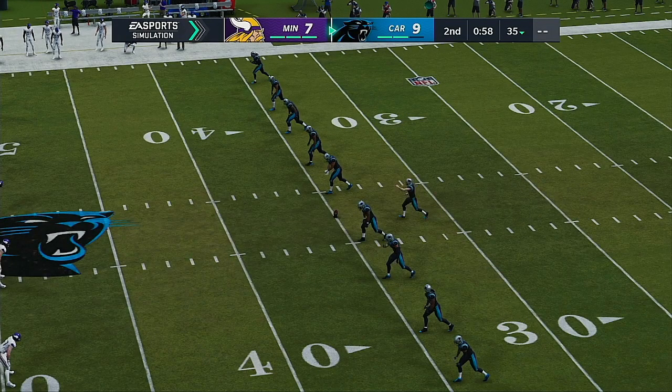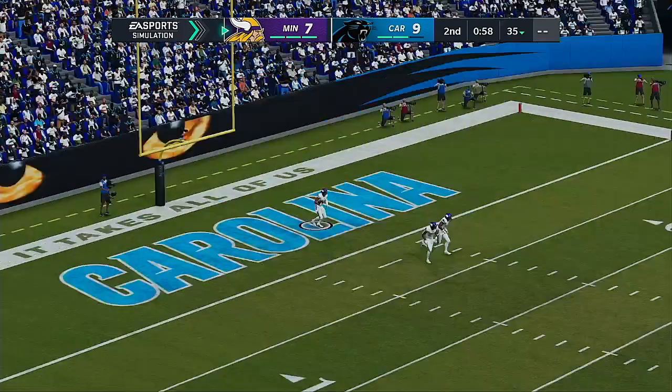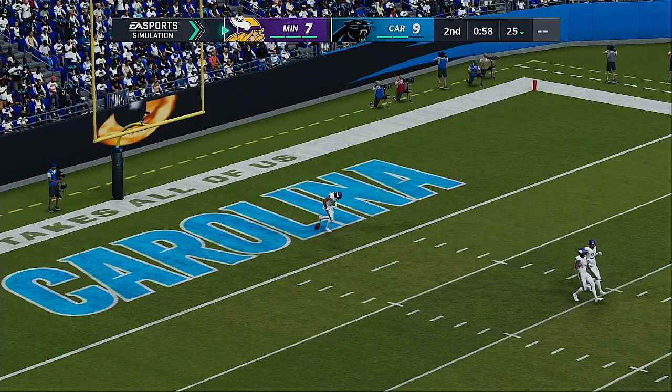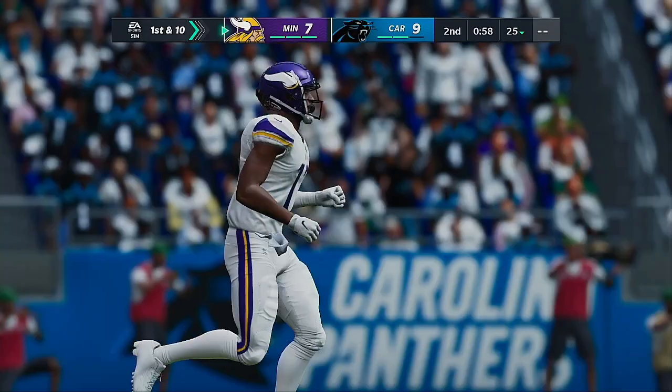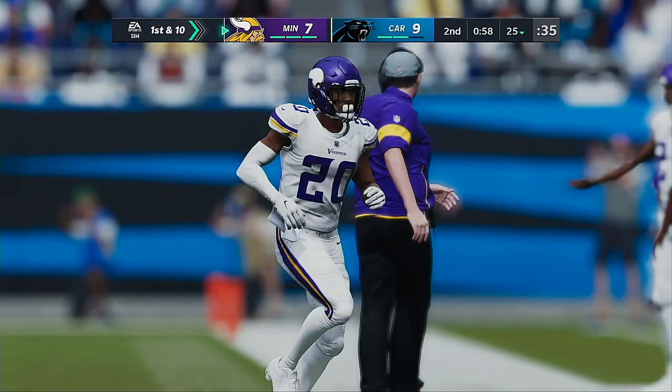Joey Slye out to kick off after the touchdown. And this will make it into the end zone. And this will come out to the 25 as Osborne elects not to return it. Minnesota now ready for their next possession.